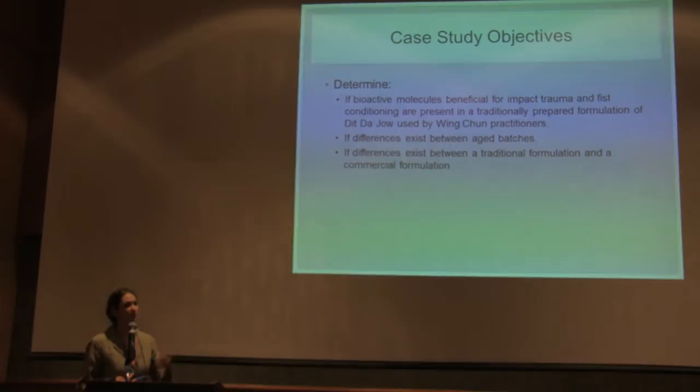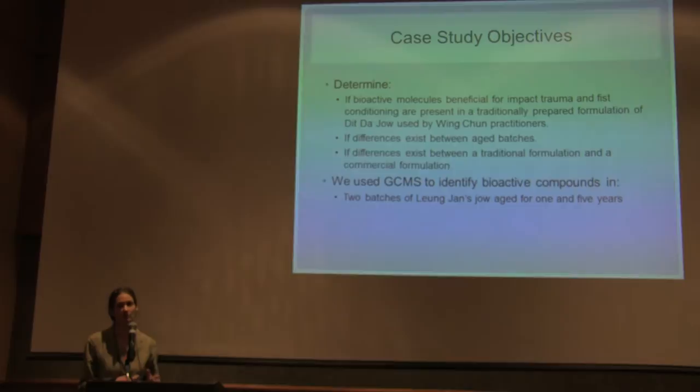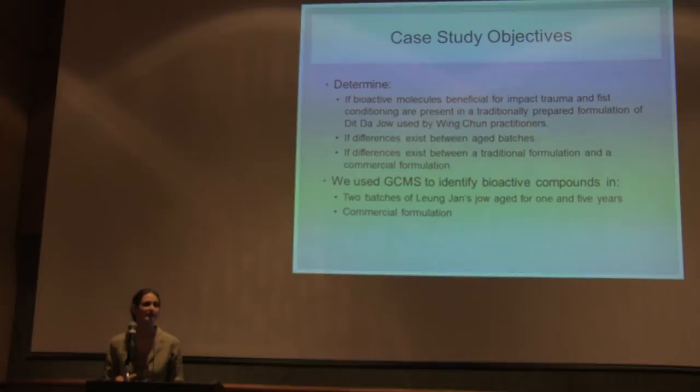So we used full spectrum gas chromatography mass spectrometry to identify molecules, particularly focusing on the bioactive molecules present in the gel. We tested two batches of traditionally prepared Lung Jun's gel, one aged for 1 year and another aged for 5 years, and then a randomly selected commercial formulation, which promises everything. I'm not going to talk about the specific ingredients because we need to protect the confidentiality of these recipes.